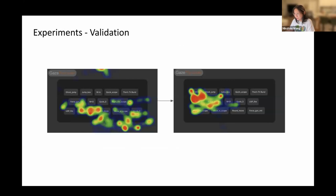And in the second experiment, the same participants performed identical 10-minute game tasks under both the baseline and the AI-optimized layout. The AI layout clearly improved the performance. They completed about 10 tasks compared to 8 with the baseline, and the key presses dropped a lot, from 121 to 97.